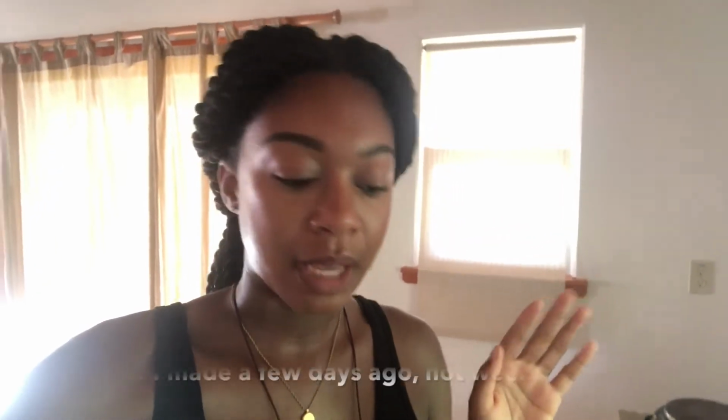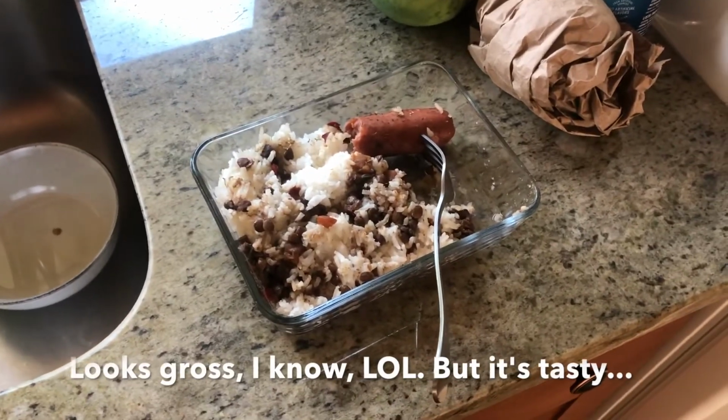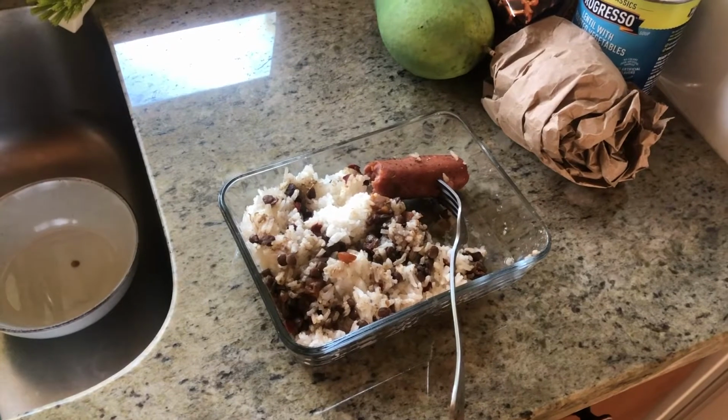Okay, I am dressed and ready to roll. I'm just going to have a little bit of breakfast. I'm eating some leftovers from a dinner or lunch that I made a few weeks ago, and then I'm gonna head out. Today's gonna be fun. This is what I'm having: some sausage with rice and beans that I made.